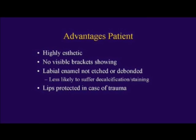Advantages for the patient, obviously, they're extremely aesthetic. No one needs to know that they're wearing braces or straightening their teeth because there's no fixed hardware on the labial surface of the teeth. No brackets are showing. Additionally, the labial surface of the teeth is not etched, so you're not going to have issues with decalcification or anything of that nature.